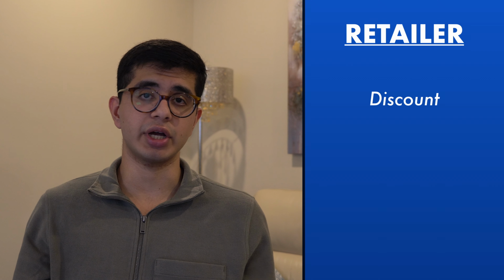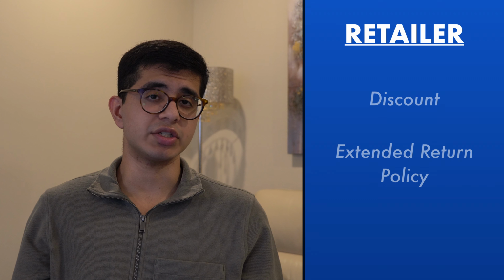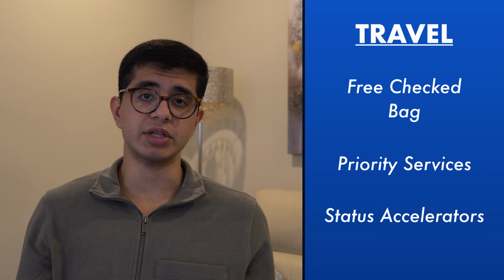Now, for a retailer, this could often be like a discount when you use that card, or an extended return policy. They tend to be a little bit more extensive for travel, oftentimes being things like a free checked bag, priority services, potentially status accelerators, which would get you status for that airline or hotel status even quicker, and other things like that. They also allow you to earn rewards with that specific retailer.